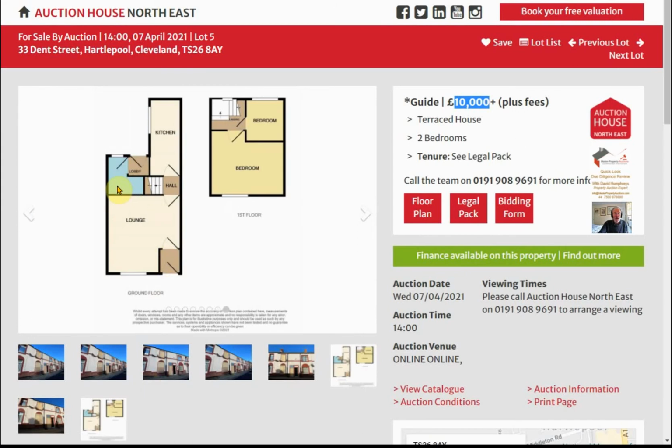And ordinarily, I don't buy a property with a ground floor bathroom unless I can move it to the first floor without sacrificing a bedroom. That's my policy. That's what I advise people to do as well. Question is, can I move this bathroom upstairs without sacrificing a bedroom? And I think I can. It's tight, but I think it's possible.